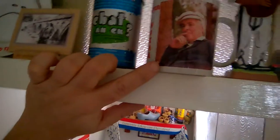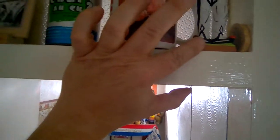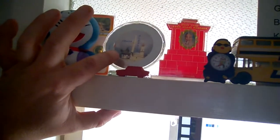And we have more dictator kitsch. And this is Enver Hoxha, who was the ruler of socialist Albania. And there is, I think he's an Albanian shepherd. Again, anybody who's lived in Japan will know who Doraemon is. There's more from Albania. It's a Tirana.